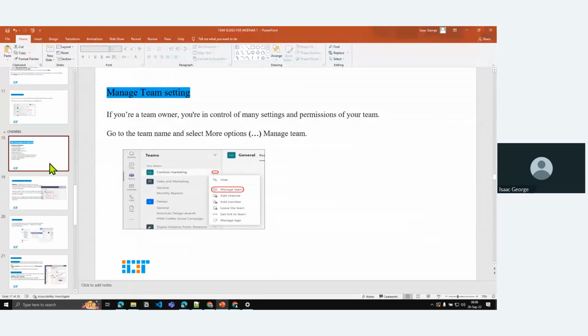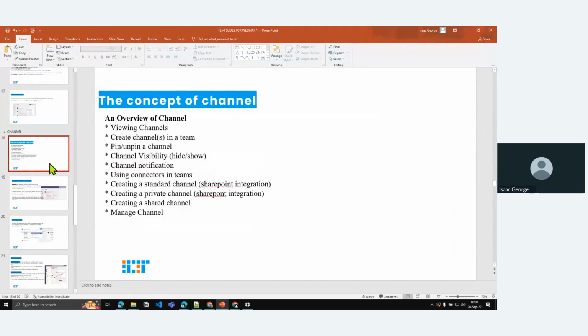And taking a brief look at the channel. So in Microsoft Teams, like we explained, you have by default the general channel. Now, when you create a team, the general channel is more or less the central hub where users can post messages that can be visible to other members in the team. And you can also create additional channels in that team.